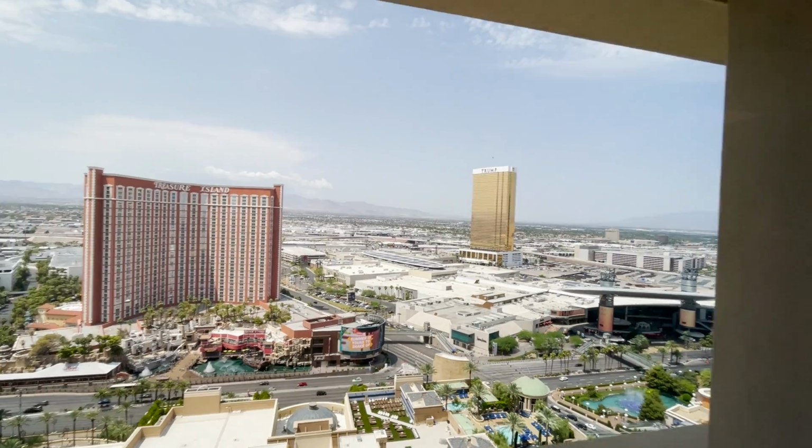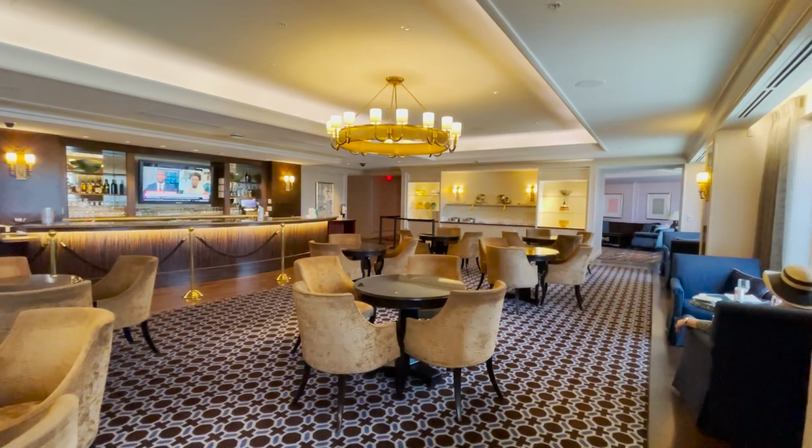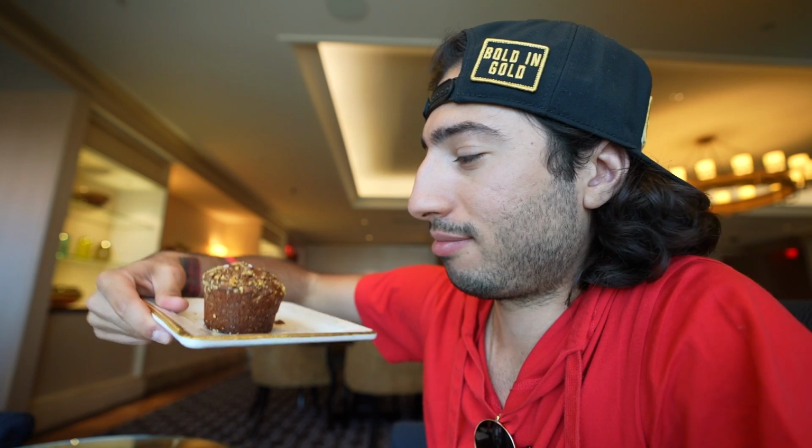Okay, so today we're staying at the Palazzo, one of the few strip properties I have yet to do. It's the sister property and second tower at the Venetian, and I'm really excited to be here. The room we're staying at is known as the Prestige Premium King Suite. We're currently waiting for it because it's not ready yet, and we're hanging out in the Prestige Lounge, an exclusive lounge only for the Prestige Suite members, people staying at those rooms. And we have some treats, muffin, aqua.